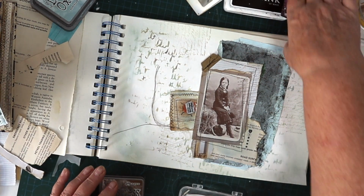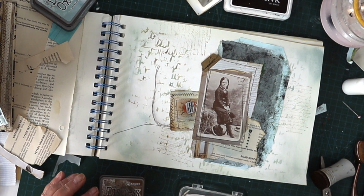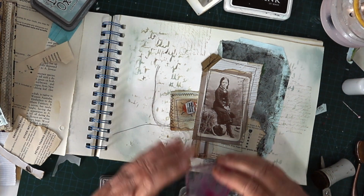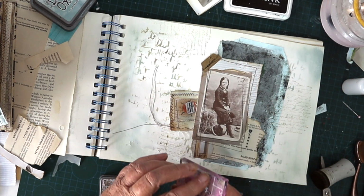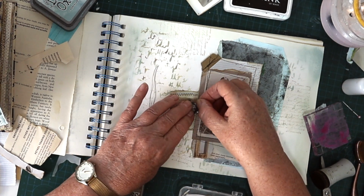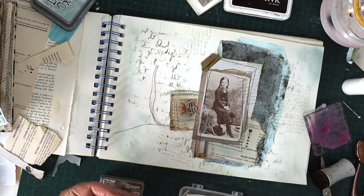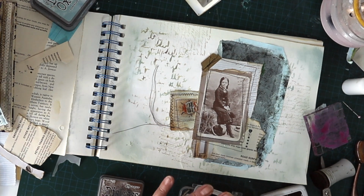Okay, and I've got the ladybird stamp here still, so I might just stamp over the top of that fruit label. Hopefully I can get it in the right place. I'll take it off the block. The block is covered in ink on one side, distress paint. I'll have to clean it. Oh, it didn't really make much difference. Let's do black.